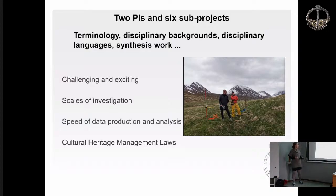There are, of course, different scales of investigation. The data production analysis that some of us are doing can take a very long time. The GIS specialists are much faster. The palynologists are also a little bit faster. We also are dealing with cultural heritage management laws, meaning that, of course, some of us need to apply, you all know this, for permits to go investigate cultural remains, whereas the colleagues in the natural sciences are more lucky and are allowed to, if they have non-obvious cultural remains that they're digging through, be a bit more free with their choice. So all of this is also interesting and also needs explaining back and forth, by the way.